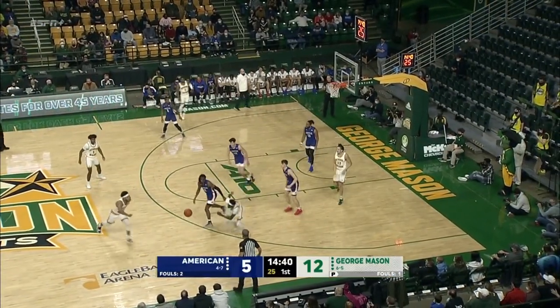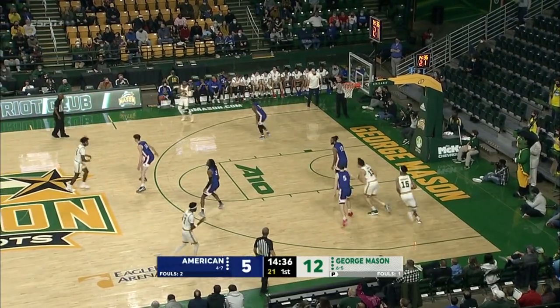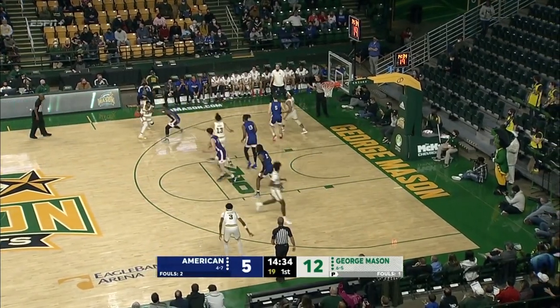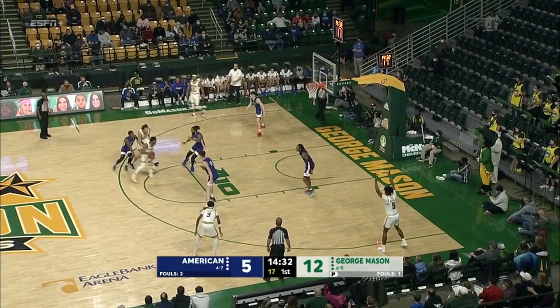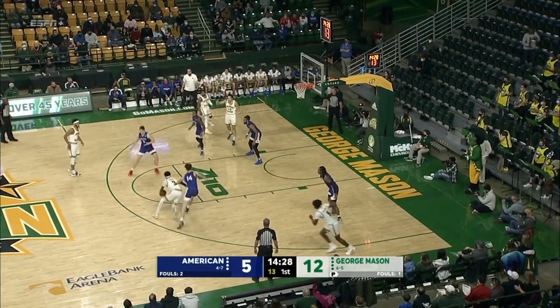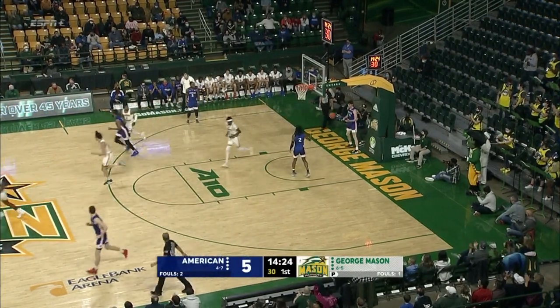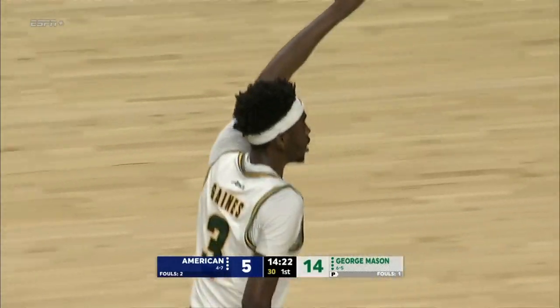Oh, Gaines was trying to lob over the top to Oduro. Had it knocked away by Becton, but able to recover that loose ball. He was looking to go up top to Oduro. Johnson out to Gaines. Looks, drives on O'Neal, all the way to the basket, lays it home. 14-5, Patriots up by 9.